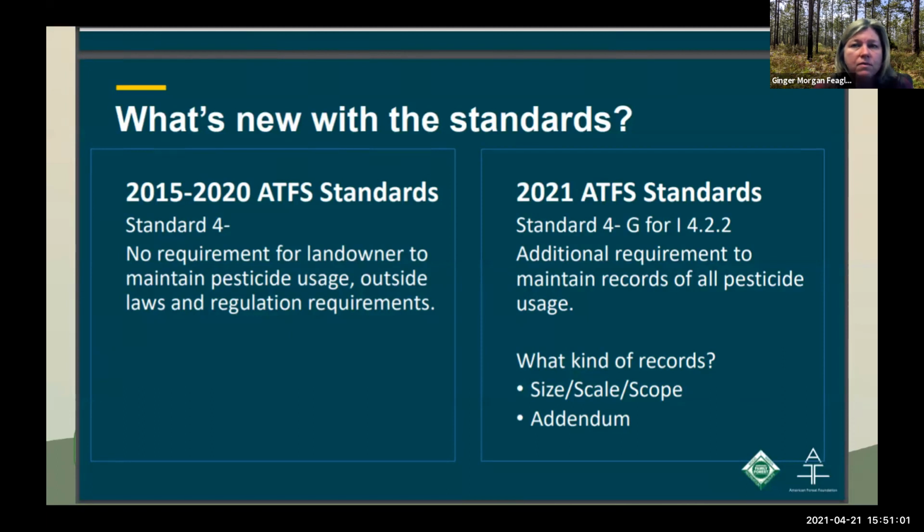So what kind of records? It's all going to depend on the size, scale, and scope of your operation. Obviously, if there's aerial spraying going out there, much more documentation is required, such as your pilot, your company, and how much acreage. Whereas if you're just going out there with a backpack sprayer, it's not going to be as much. It might just be the chemical, the concentration that you used, and the date. Sometimes the weather conditions are important, so that you know if you're being effective.